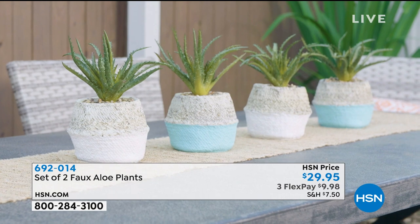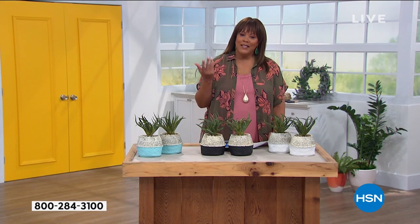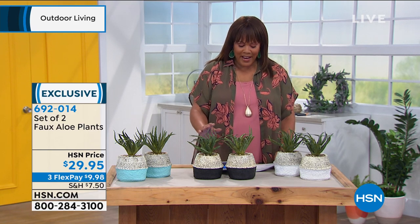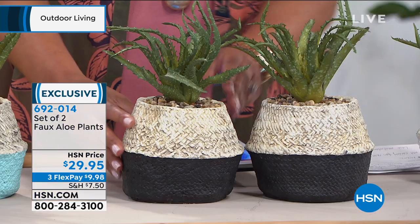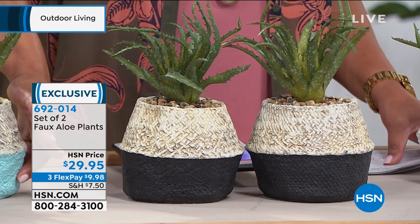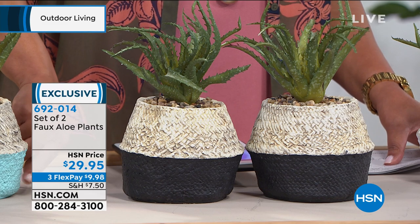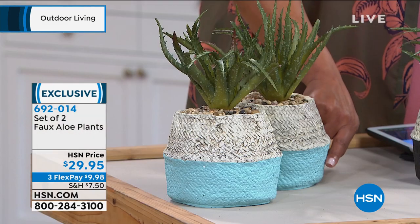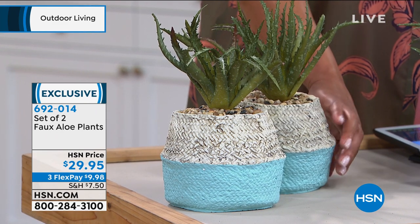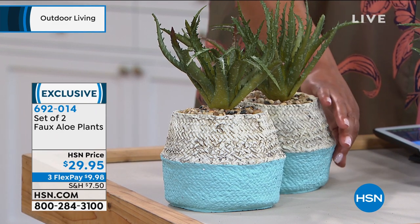So for anybody else out there who's a little bit like me or you just don't want the high maintenance, these are beautiful, beautiful aloe plants that are faux aloe plants. So you get two of them, and I love how beautiful the little vases are. So you get two, and this color is called seafoam. In person, to me, it looks more blue, but it is maybe like a seafoam blue. You have like a beachy decor, and you just like that shabby chic look. This is just absolutely adorable.